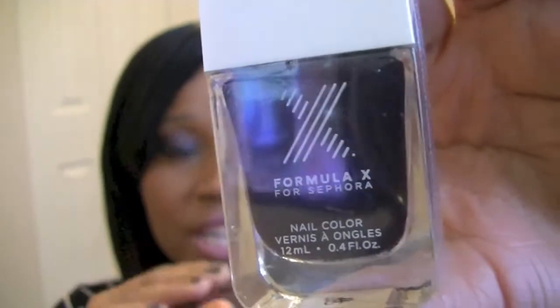and I'll see if it's worth the hype, because everyone's hyping up this nail polish. And they have a ton of colors and textures and formulas. I was overwhelmed. So I needed a color like this in my collection, a really deep, deep burgundy red. So I just went for that one.